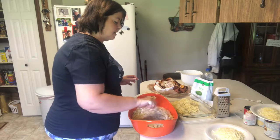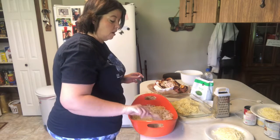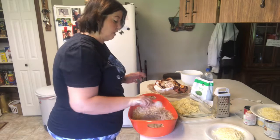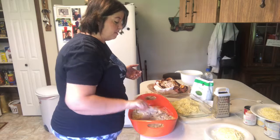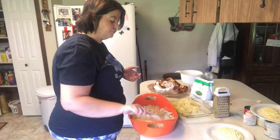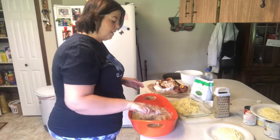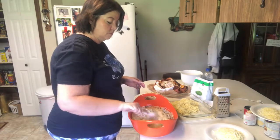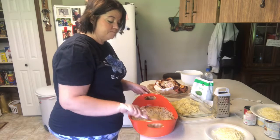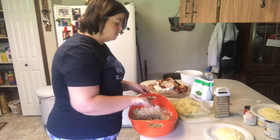Now I'm going to just kind of mix it in a little bit. I hope I have enough sauce. You know, when you look at the pan full and you're like, wow, that's a lot of sauce. Which, I guess if I had to, I could probably make some more really fast. I just don't have any mushrooms to put in another batch, but that's looking delicious.